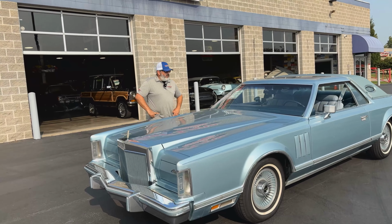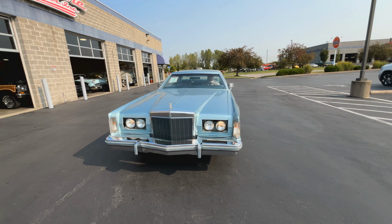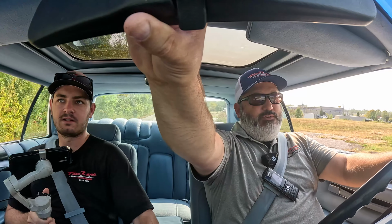The Lincoln Continental Mark V Diamond Jubilee Edition. If opulence was a man, this car would be its Lord and Savior. No wonder it's a Diamond Jubilee Edition.